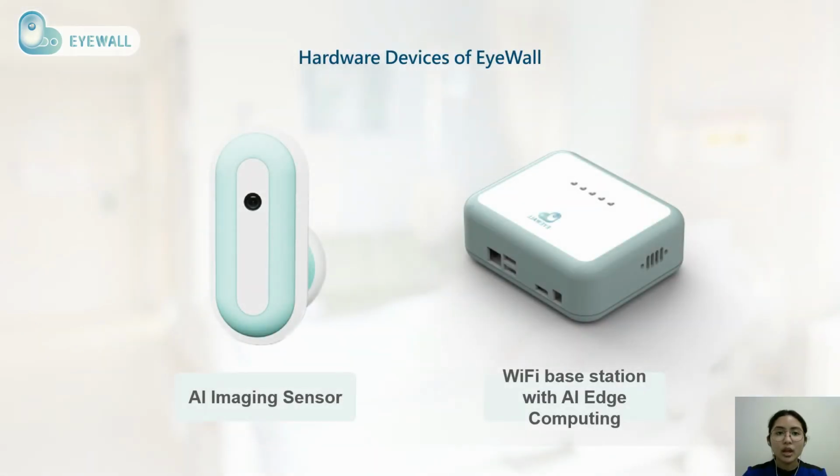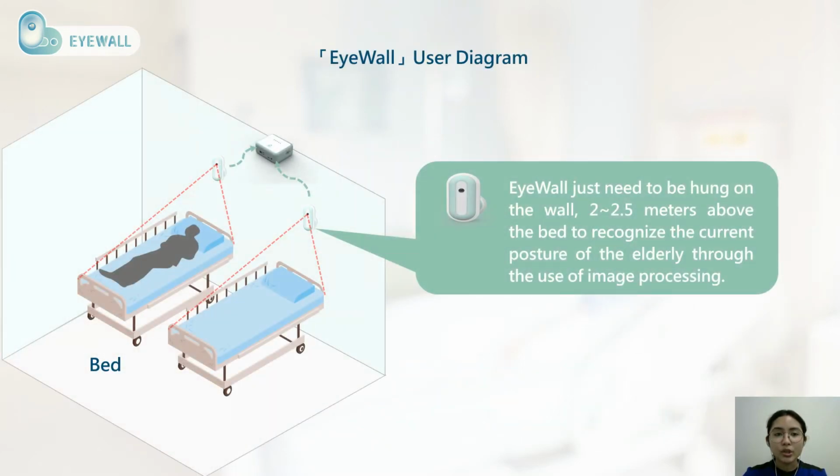For this reason, the project developed the out-of-bed warning and bedside fall notification system based on the deep learning edge computing technology called EyeWall. For the usage scenarios, EyeWall needs to be hung at a height of around 2 to 2.5 meters above the ground.